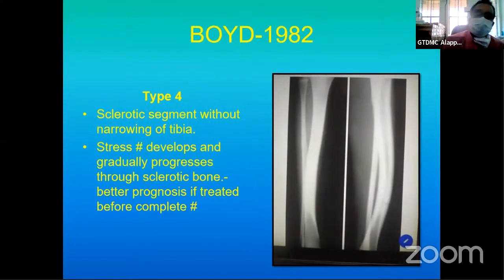Type 4, again, this is a sclerotic variety, but there is no narrowing of the tibia. A stress fracture develops. You can see that here it is beginning to happen. Here it is beginning to happen. And when it is complete, that produces a fracture and it will be treated as type 2.